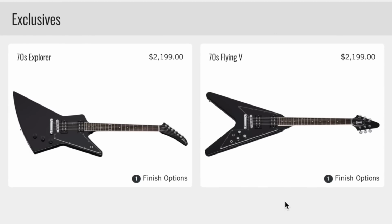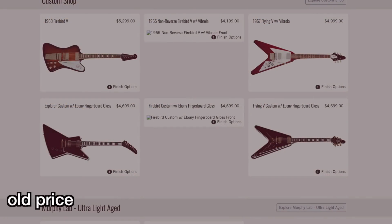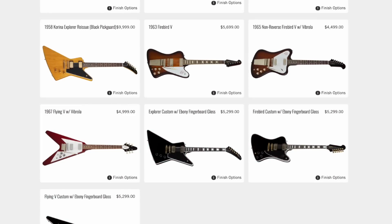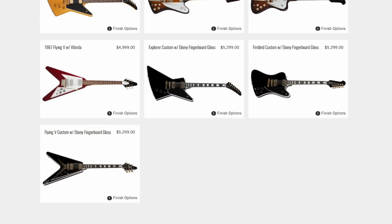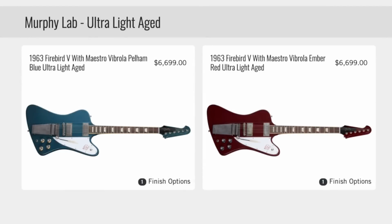Same thing for the exclusives, those are up $200. Doesn't look like they rose the price on the brand new Carina style guitars right here. They're still $10K, but I'm seeing like $300, $400 price differences between these other ones. But ooh, our customs got expensive, $53. These are about $600 more now. And your Murphy Labs are about $400.